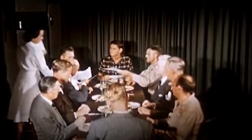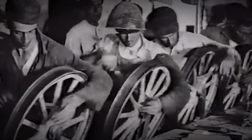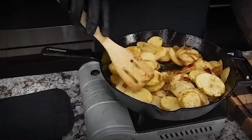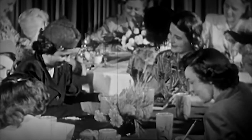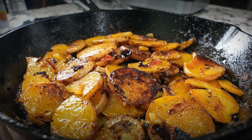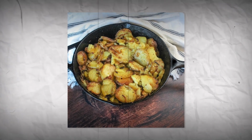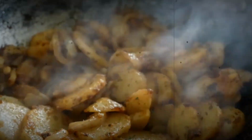This meal was more than a breakfast. It was a way to fuel up for a hard day's work with inexpensive, accessible ingredients. Its aroma, the faint sweetness of caramelized onions mingling with toasty potatoes, was a morning ritual in many Depression-era homes. Today, fried potatoes and onions still stand as a testament to frugality and flavor, proving that sometimes the simplest things, cooked with care, can become a beloved classic.